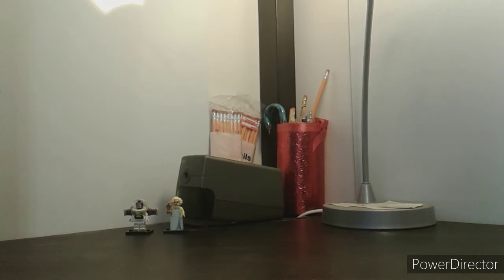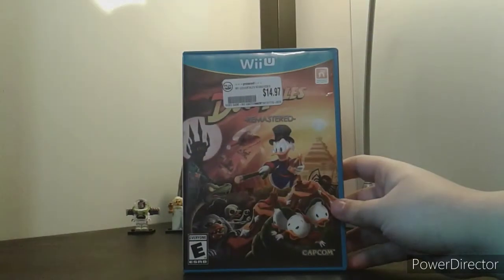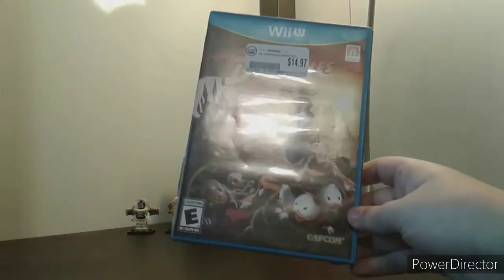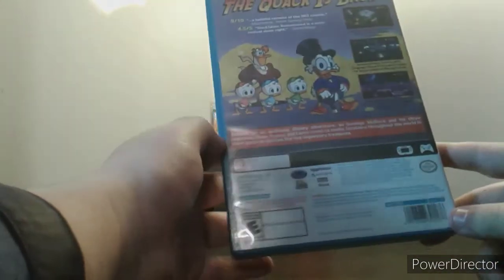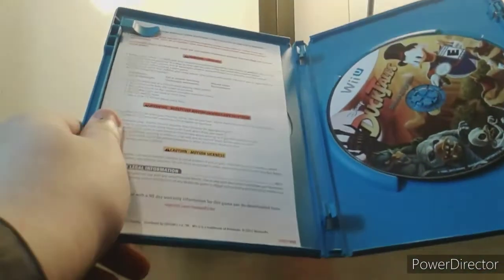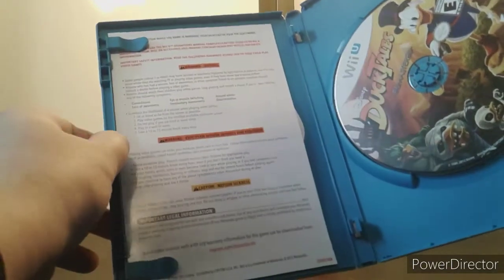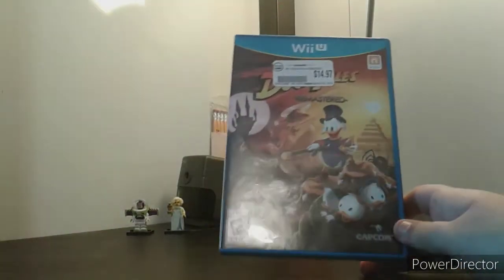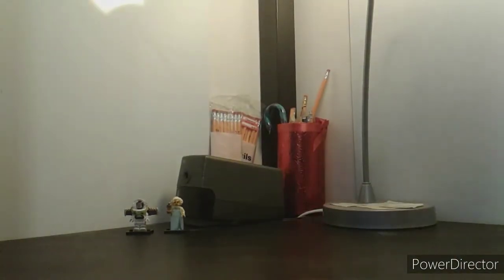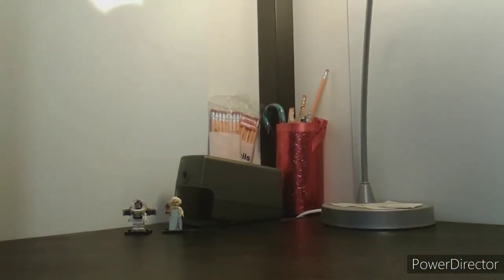And then for Wii U, I got DuckTales Remastered. Great game. This game is so great. I finished it within a week. Similar to Donkey Kong Country Returns, I got hooked on it. Even though it's really short, and I assume that the NES game is as short as this, I don't care. I would gladly play this again, and even maybe do a Let's Play of it this year, because I loved playing this. That was fun to play.